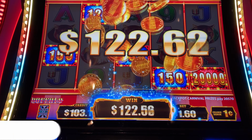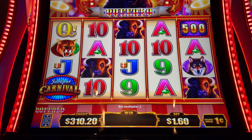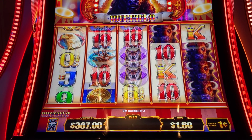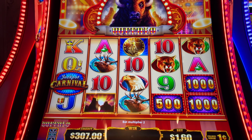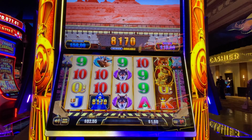All right, y'all. I put a ticket of $140 in. Congratulations! That ticket's now $311. We got some music going on here in the Masquerade, so I'm gonna have to cut the video short, but look, how about that? We'll stop there. All right, if I get another big win or bonus, I'll come back. Thank you, Jackpot Carnival.